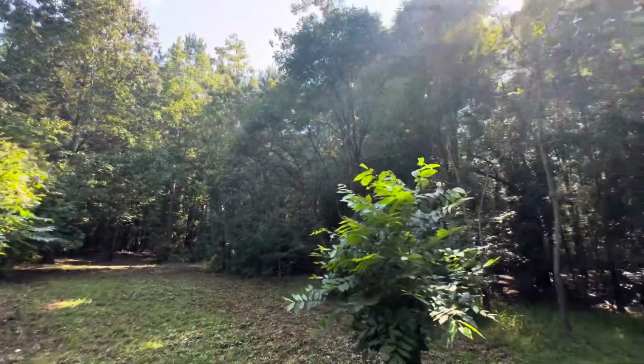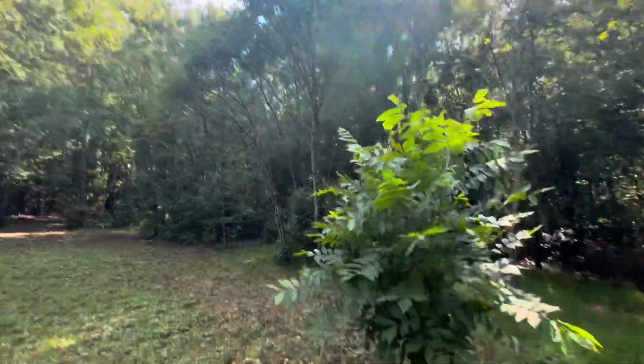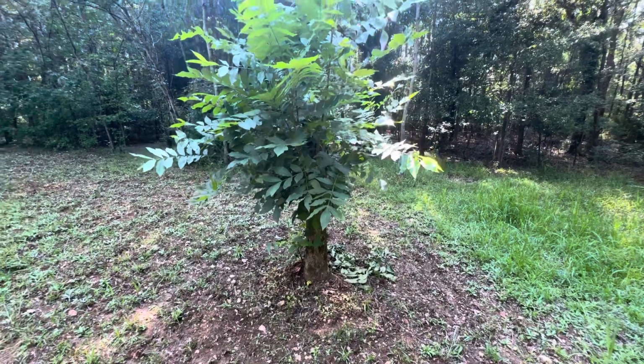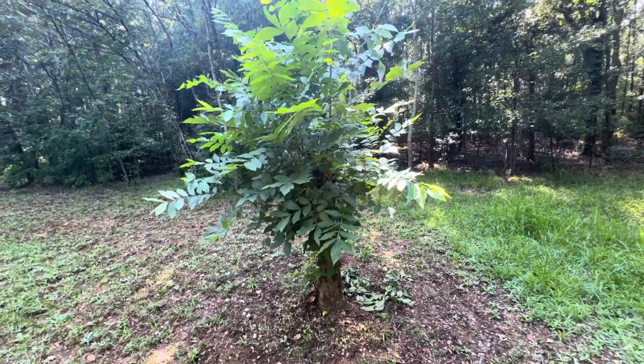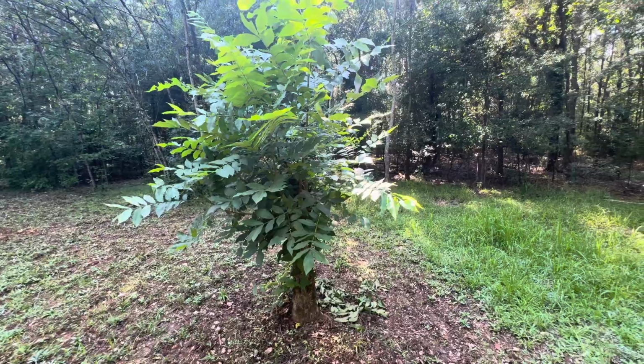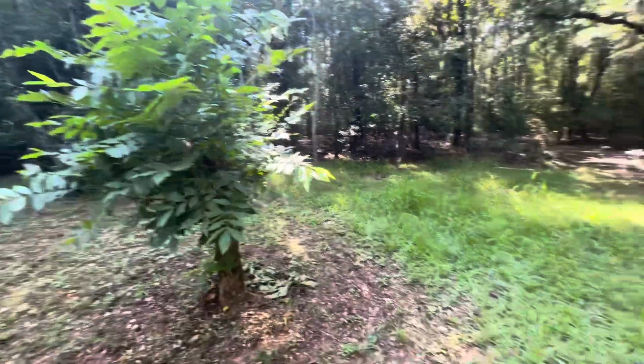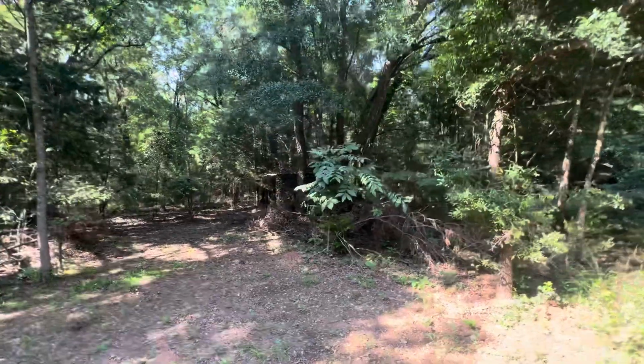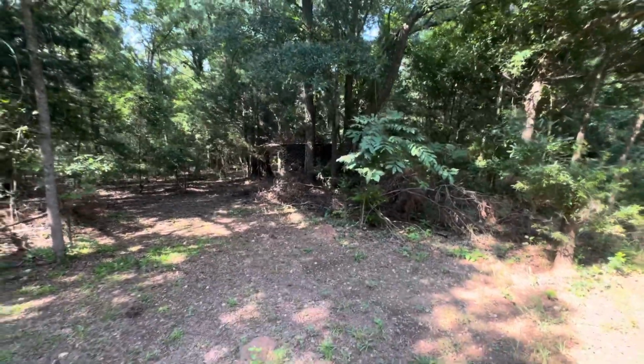I've got persimmon trees here. This is a pecan that I lopped off and I keep trimming down every year so that it bushes out. It bushes out, I think it gives them more cover. They'll actually, to be honest with you, right there's the ground blind. Right there.